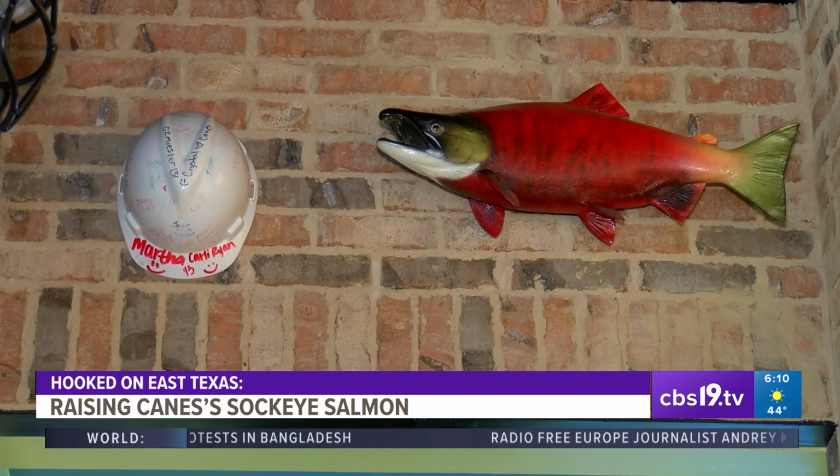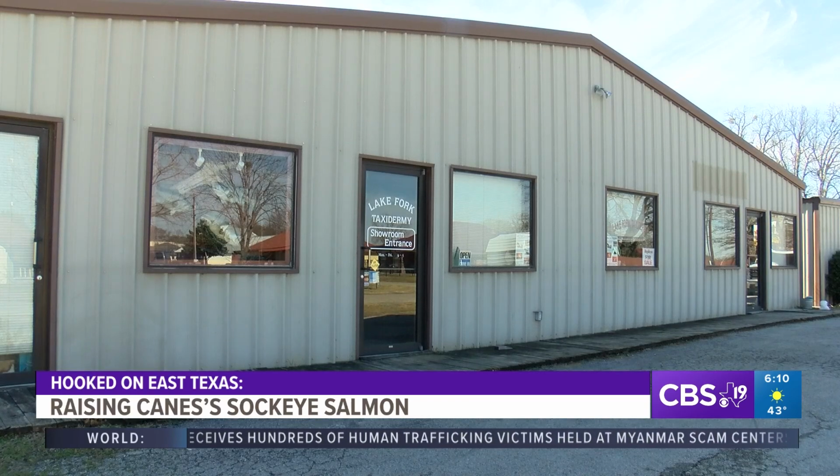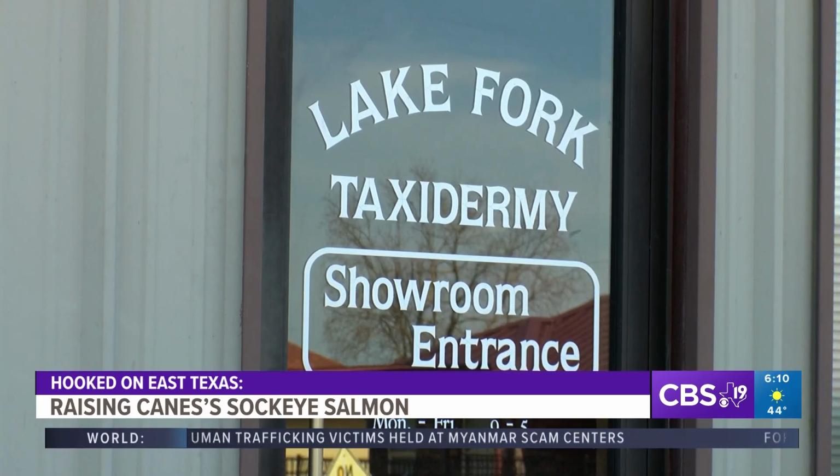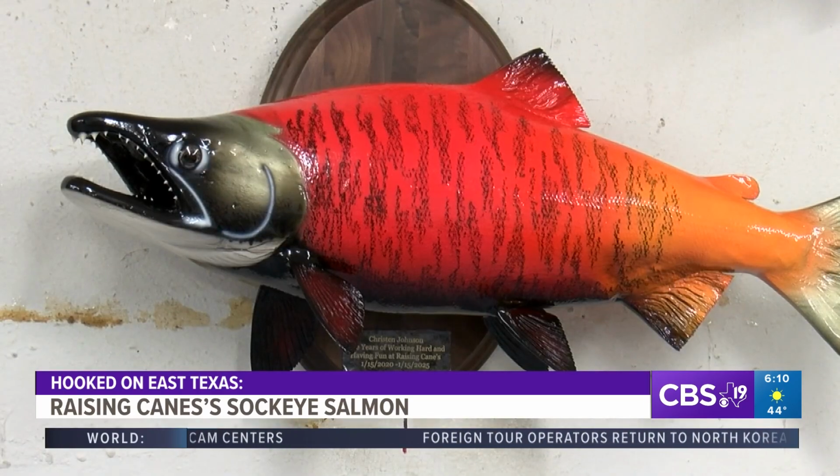hanging on the wall. Did you know the salmon replica is made right here in East Texas? So if you go into a Cane's, if you look up on the wall somewhere, there'll be a red sockeye salmon in spawning colors, and we did that. The "we" in "we did that" is Lake Fork Taxidermy in Alba. We visited with owner Jason Pierce earlier this year and heard the big fish story.